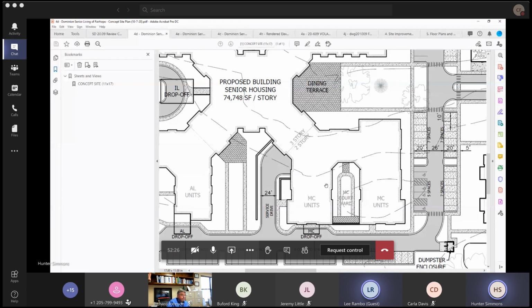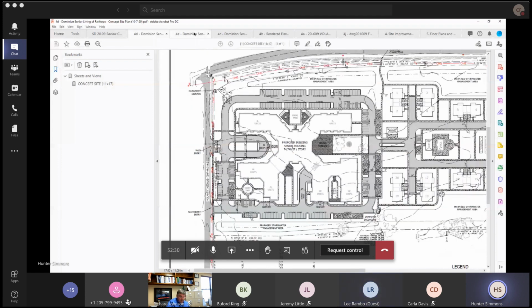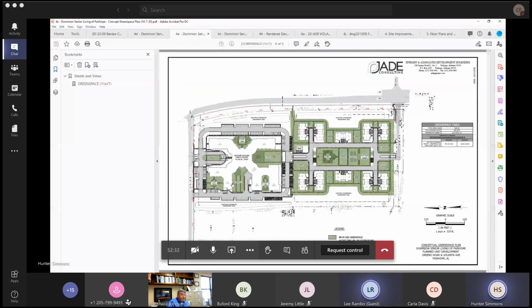Okay. All right. While I'm here, I'll go through some other plans I've pulled up just so everybody can see that green space is being met. And actually, I do believe you'll get some additional green space when the 20 feet along Greeno and Valanta are shown. That can count toward the green space requirements.